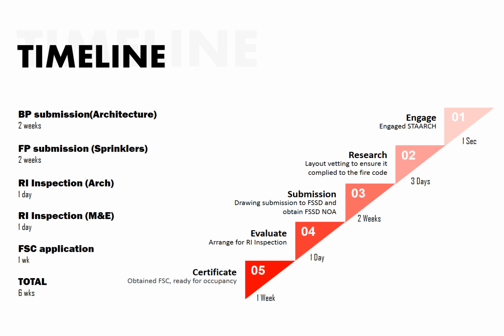After checking compliance of the layout with the fire code, it is submitted along with other important drawings to the Fire Safety and Shelter Department, FSSD, to obtain a Notice of Approval, NOA. However, each of the building plan submissions and the fire protection plan submission require 2 independent weeks. It will take around 4 weeks for this submission stage before the inspection takes place.